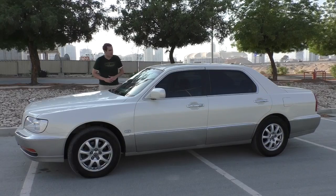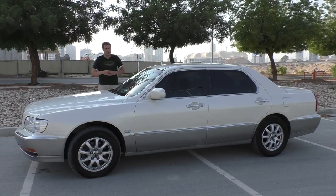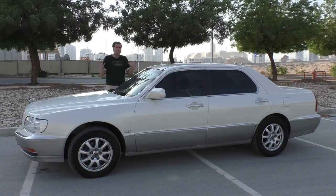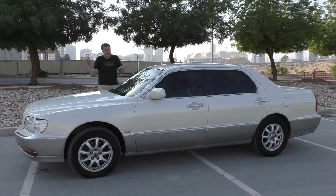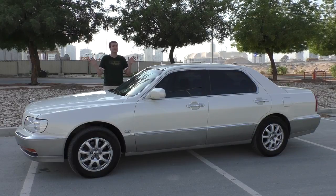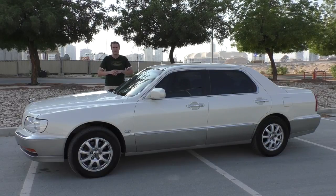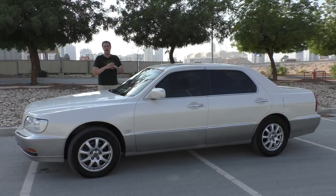So that's a full tour of the first generation Hyundai Equus. It's probably the only time that most North Americans and Europeans have ever seen inside this car. Now, when I was in Korea in 2015, these things were everywhere, mostly because Koreans generally only buy Korean cars, but I've never seen one outside Korea until now, and I've certainly never driven one, so now it's time to satisfy my curiosity and get behind the wheel.